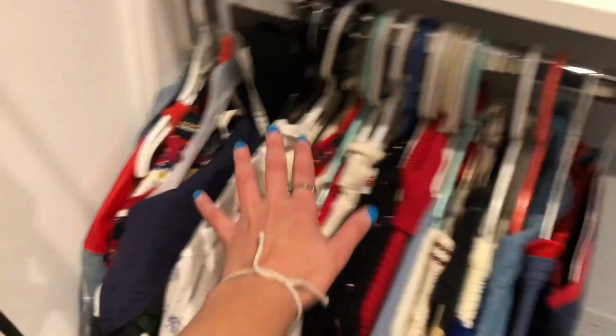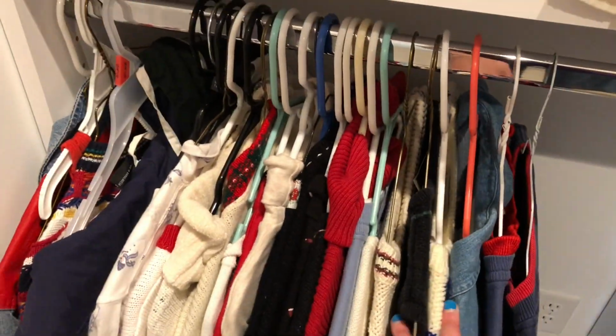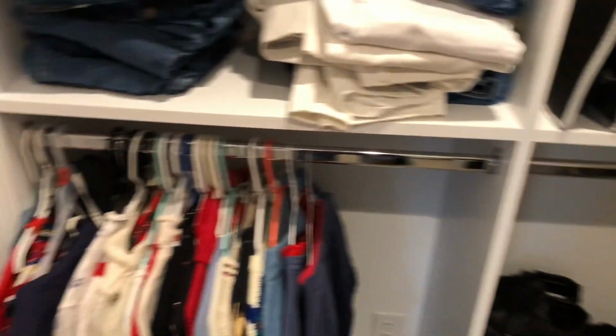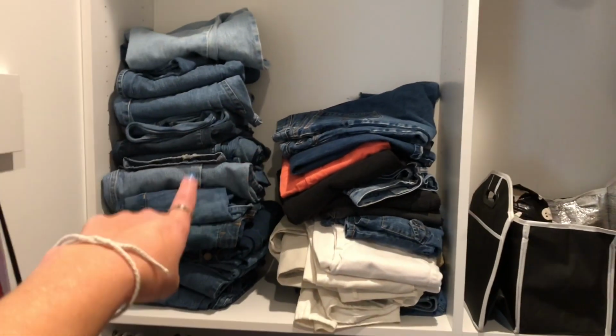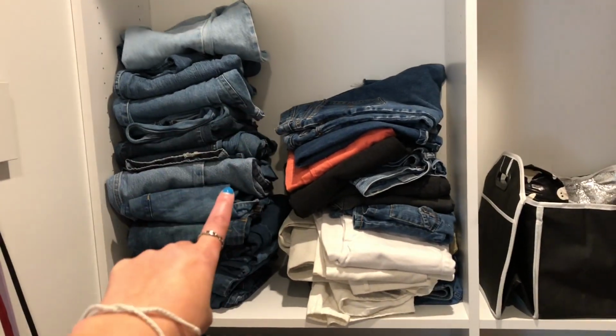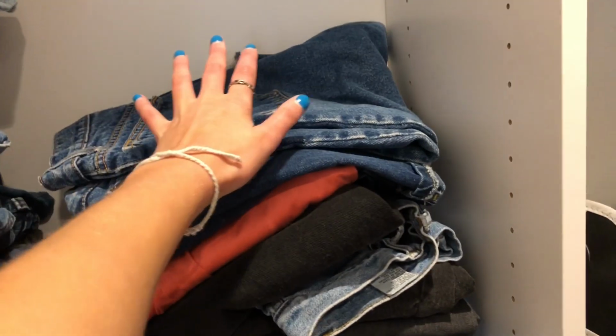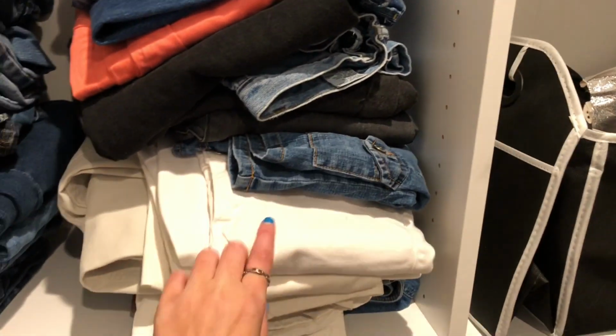Here is the small selection of stuff I have on my Depop right now. Usually I have more. Usually this is full, and this is full, but like I said, I cleared a bunch of stuff out recently. These folded pants are actually blanks that I used to paint on. So these are just plain jeans. These are, I think, shorts and skirts, and these are white pants.